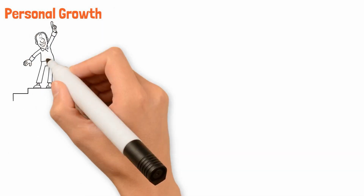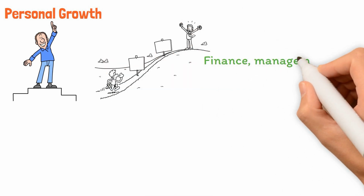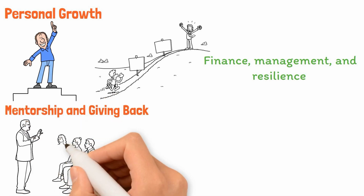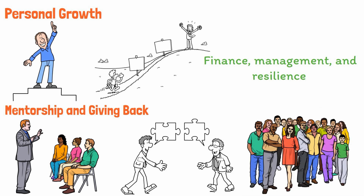Personal growth. Real estate investing is a journey that can lead to significant personal growth. The challenges and successes along the way teach valuable lessons in finance, management, and resilience. Mentorship and giving back. As you gain experience, consider mentoring new investors. Sharing your knowledge and experiences can be incredibly rewarding and help strengthen the real estate investing community.